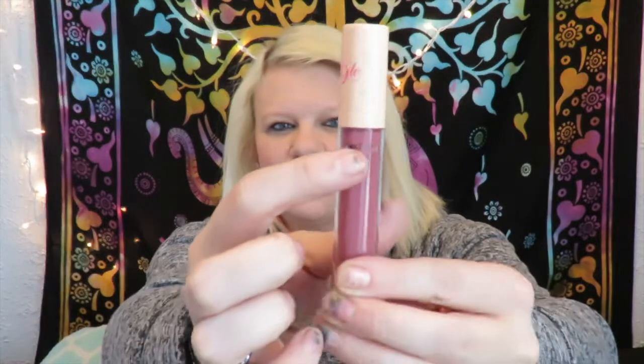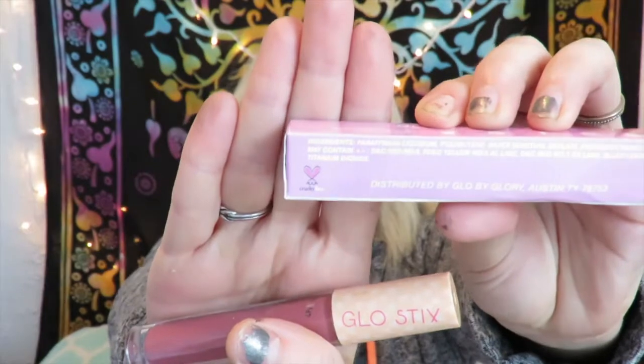Looks like it dried out just a little bit in some areas, but I really do like the packaging. And I do believe it is cruelty-free. Yes, it has the little bunny on the box of it. So we'll give this a swatch. It smells like cake. And here it is. It is a little runny at first. But again, it's a fall color. I love fall colors. I love fall. So there is the shade right here on the back of my hand. It is super pretty. I will definitely be using this.